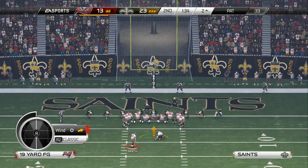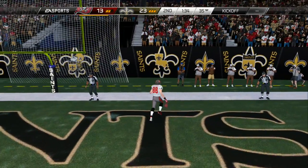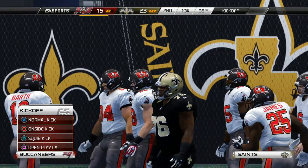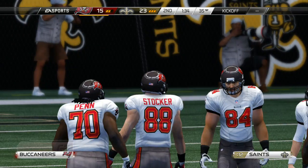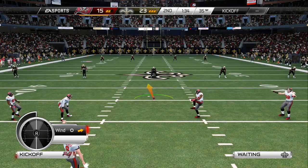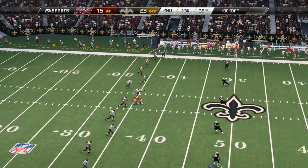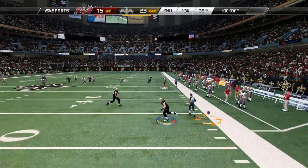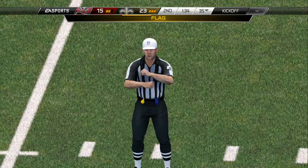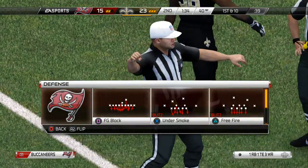The Buccaneers getting set for the extra point. Oh, it's a fake. So from 2 yards out, they get it across and secure 2 extra points. Buccaneers ready to get things underway. There's a flag right there. Free kick out of bounds. Kicking team. That kick out of bounds is going to cost them.